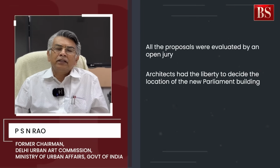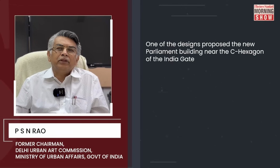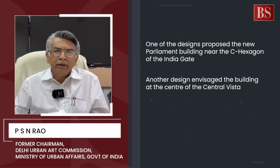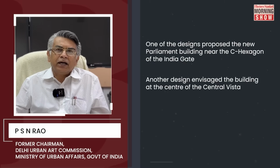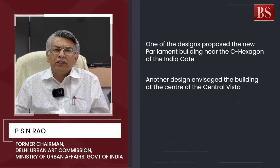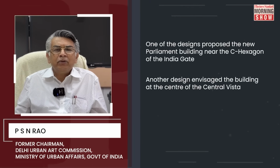Somebody wanted the parliament building to be put somewhere near the sea hexagon, very close to the India Gate. Somebody wanted the parliament building to be located right at the central part of the Central Vista, where the Beating the Retreat ceremony takes place. So when the President of India comes, the President of India has to do a turnaround. So that was also found not appropriate. So there were several issues in the various proposals that were given by various architects. All of them were equally eminent.